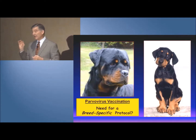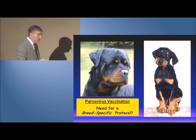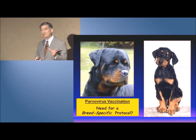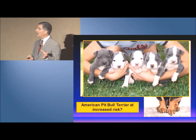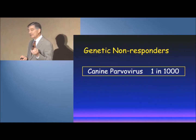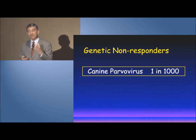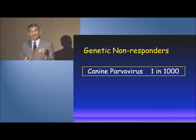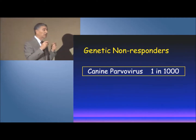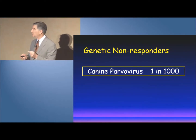Turns out, these pit bulls, does that sound familiar to some of you? We are seeing a number of breeds that selectively seem not to respond well to vaccine. American Pit Bull is really at the top of that list. This is all anecdotal. We just don't have the data on it. But the fact is, these animals appear to be genetically programmed not to respond. These are so-called genetic non-responders. Giving them more vaccine will not drive immunity. So you're simply not able to get there with that one.